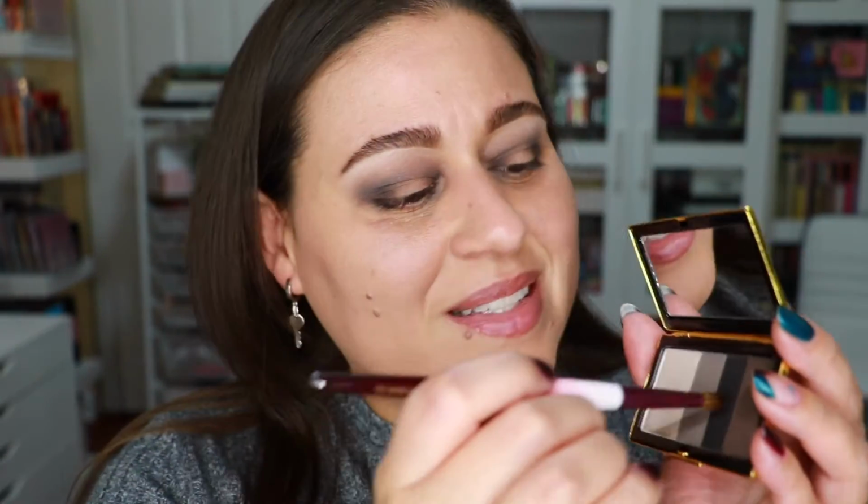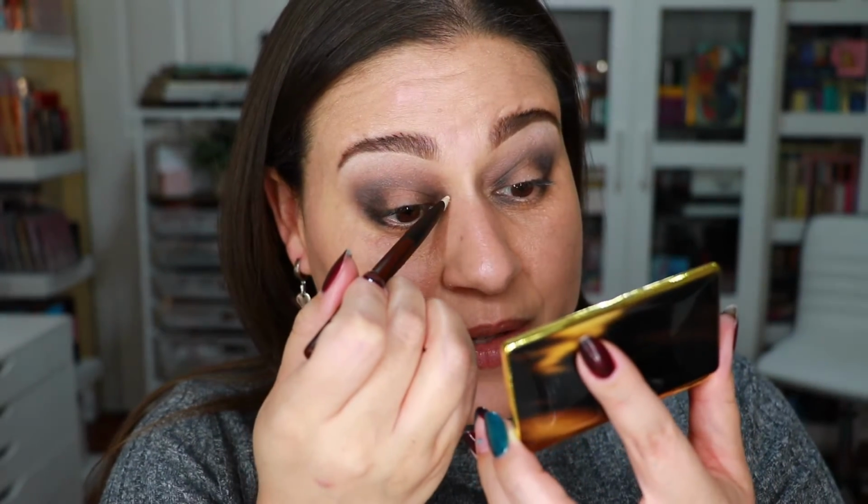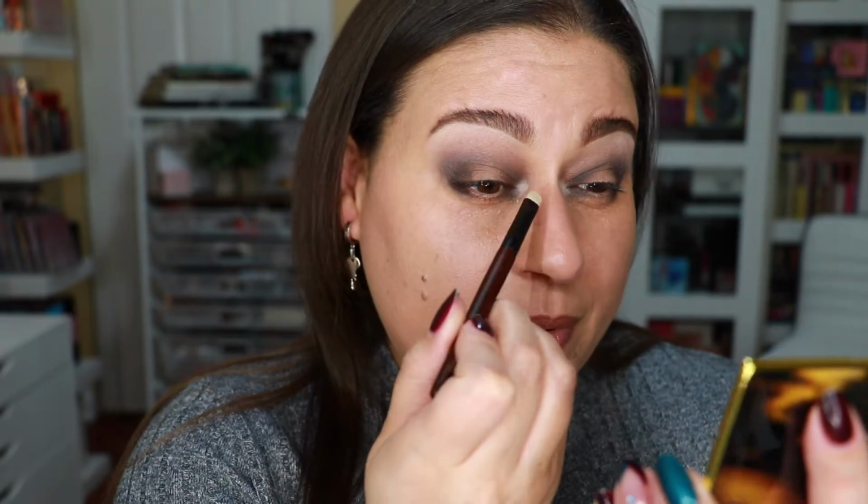I'm gonna go ahead and deepen it out with that shade. Inner and outer corner just underneath the lower lash line. And I'm leaving the center plain. I'm gonna put a little bit of the lighter shade on the inner corner just because I want to brighten that. My eyes are already pretty close set and deep set as well, so I need to brighten that. This is actually a really nice matte inner corner shade. Alright, let's move on because I've been on eyeshadow for quite some time.